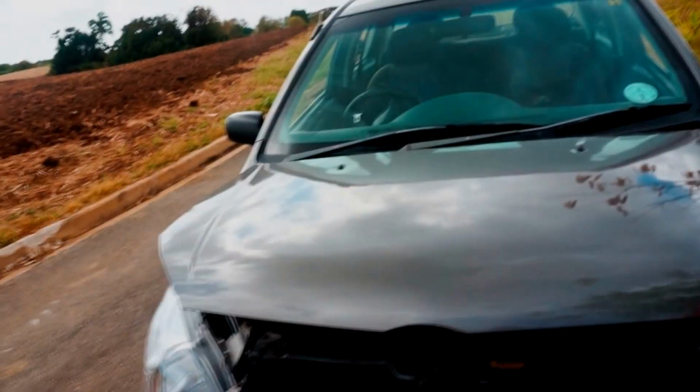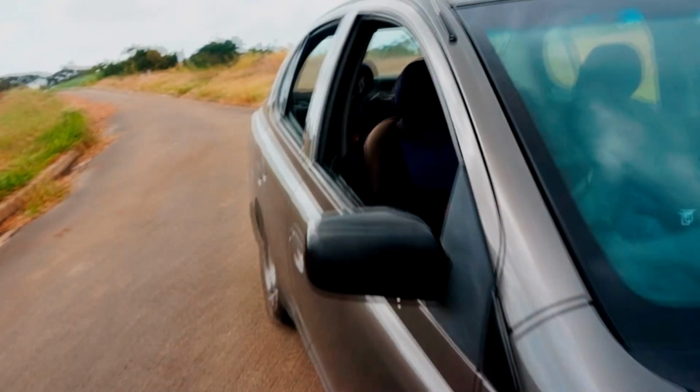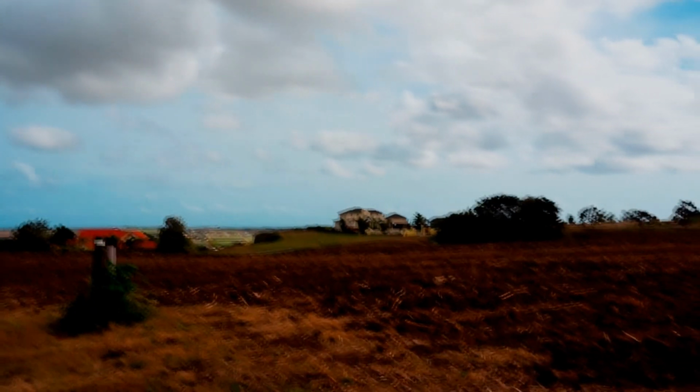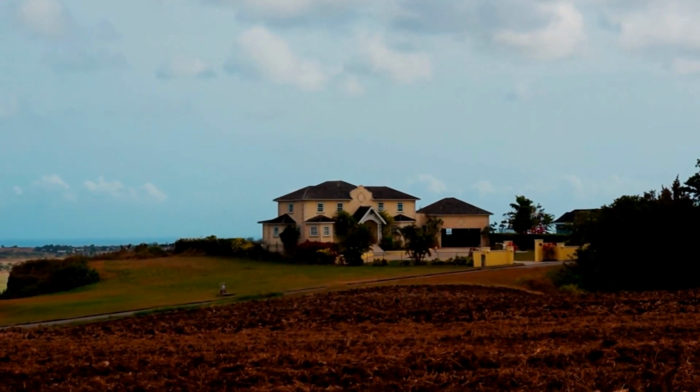I did enjoy it. I do miss the car. I've got various cars, but this is one of the most enjoyable driving experiences I've had, mainly because of the place that I was driving in, which is Barbados, and the fact that the car was just so easy to drive, automatic, family car, should I say. Just a very pleasurable driving experience in Barbados with this car. So, yeah, guys, look at the beautiful views.